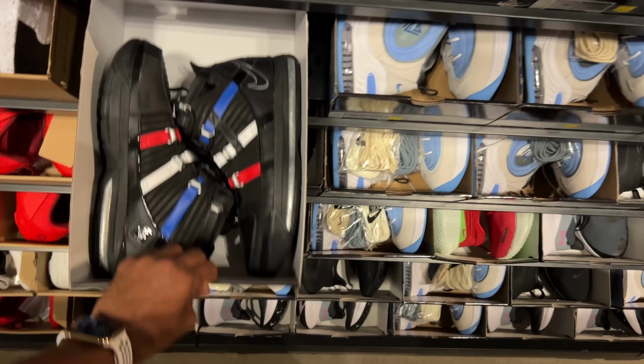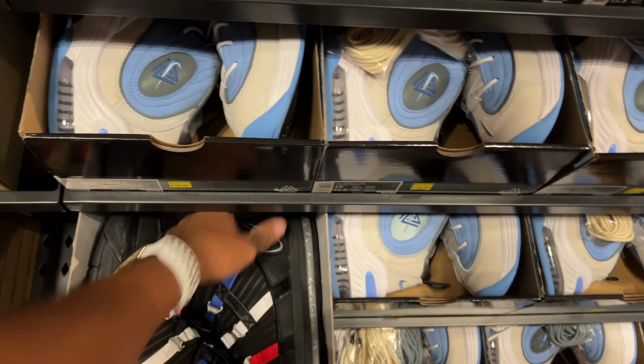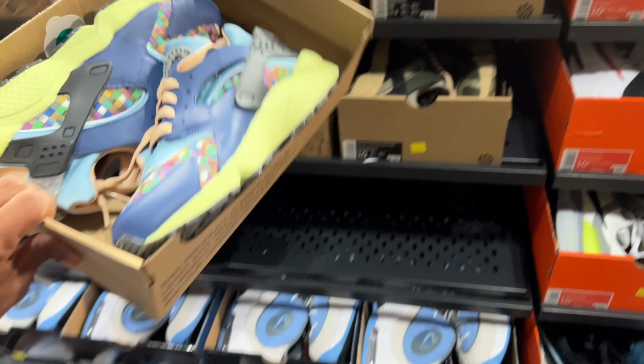There's more of them too. But yeah, oops, almost got me. I don't think I dropped a box this whole year yet. A whole bunch of Social Status Penny twos, y'all. Hirachi joints, 70 beans. More Hirachis on top.